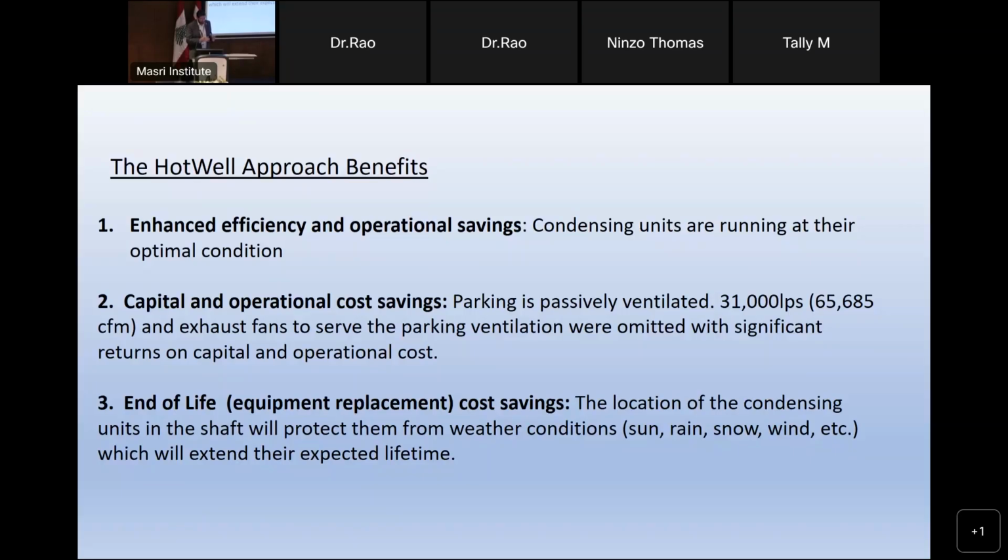And this is a significant return on the capital and operational cost of the project. We have also end-of-life equipment replacement cost savings. The equipment now is located within the protected shaft. It's away from the extreme weather conditions, sun, rain, snow, and wind, which we expect to extend its lifetime.